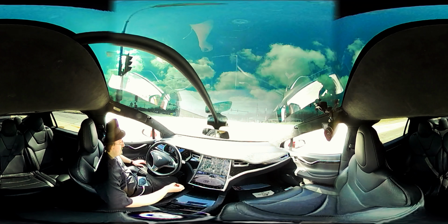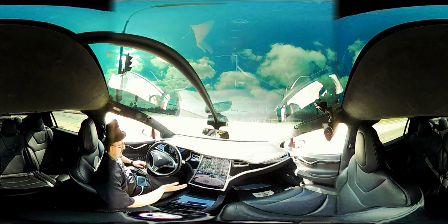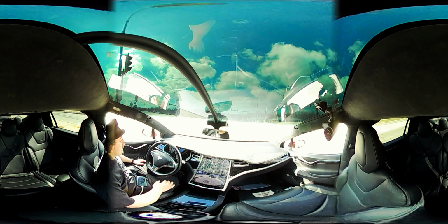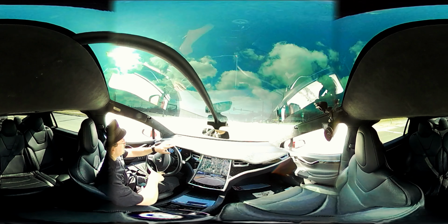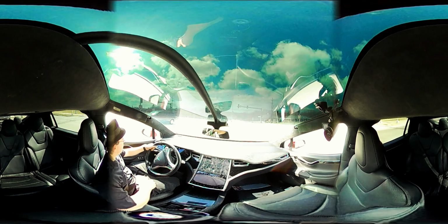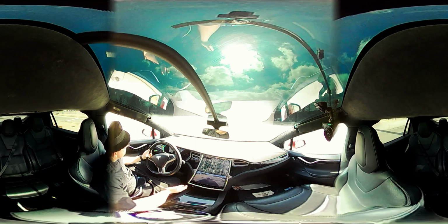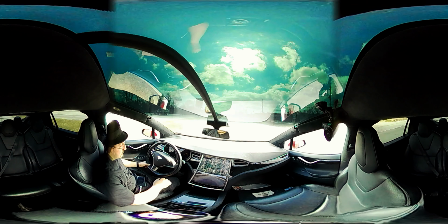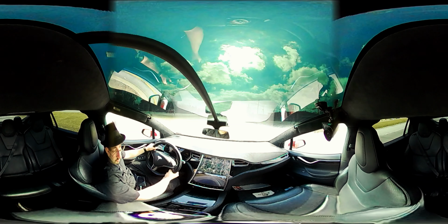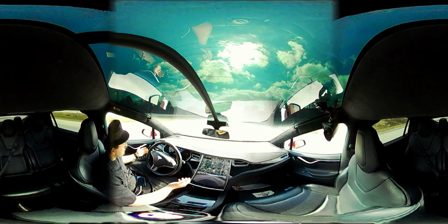It's a completely different driving feel than my 90D Model S. Why do I have to keep saying the battery? I'm not going to keep saying the battery size anymore. I'm just going to refer to it as the Model S or the Model X. And so, number one, the Model X drives like an SUV. There's really no other way to put it. It is an SUV. Maybe more of a crossover, but to me, an SUV is an SUV.